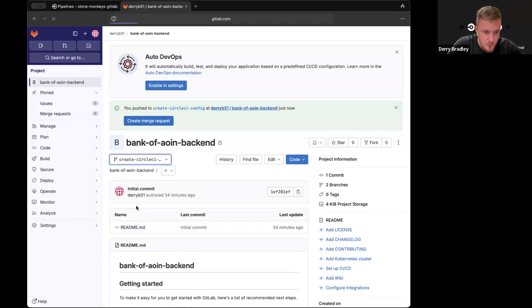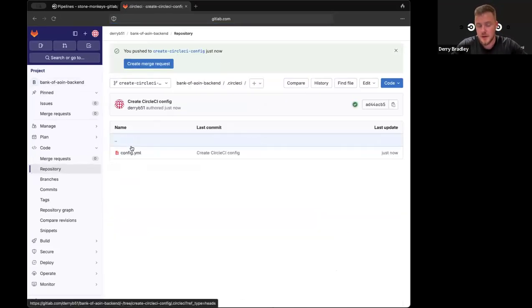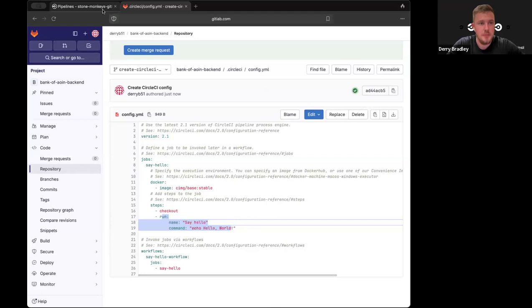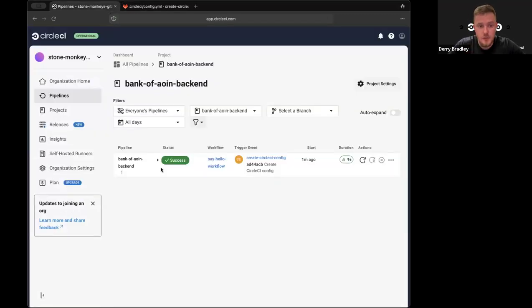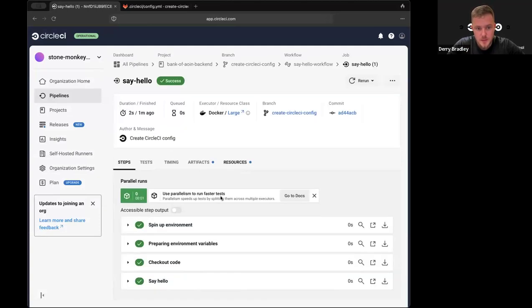If I jump over to that CircleCI branch that we just created, you'll see in the .circleci folder our config. And what we will do is just take a look at what's going on here quickly. The whole thing makes up the pipeline, as we mentioned already. One level down, we have the workflow, which is the job orchestrator. This is one single workflow with a single job. It says say hello. It's going to be executed on a Docker image, going to check out the code, and it's going to execute say hello. So a very simple pipeline here. And what we can see is that it has actually run and executed already. There's the workflow, there's the job, and there it's executed.